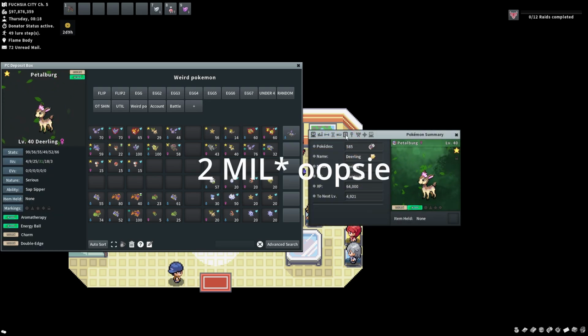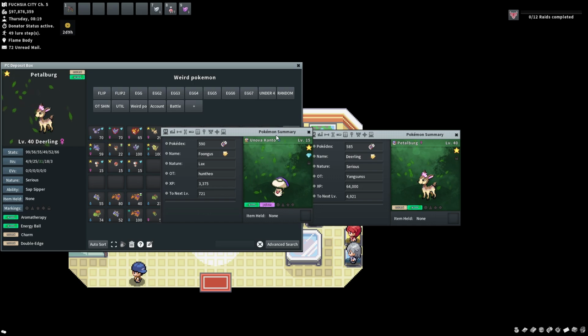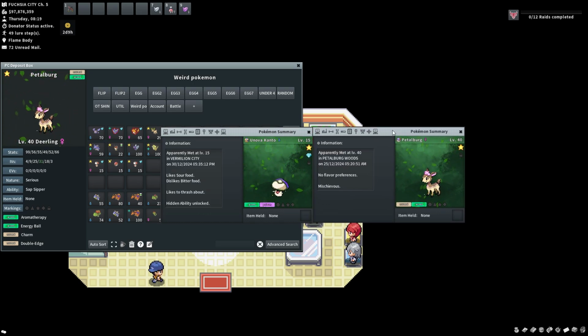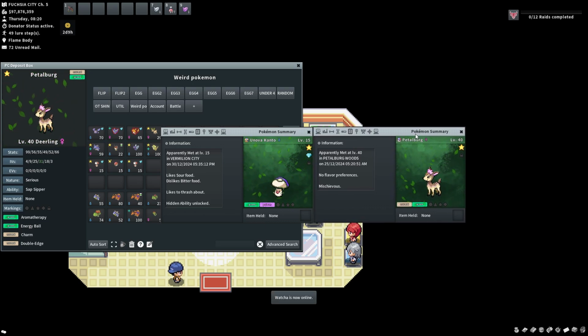And then I picked up this Deerling. This was only like 3 mil, and honestly this really isn't that rare, but I have a little collection of these that I've started. It's a Unova Pokemon caught in other regions, right? What's interesting about this is that, you guys know in Black and White you can only find the Unova Pokemon in Unova. There are no other species in Unova until you get to the post game. So having something met in Petalburg Woods, like a Deerling, is really interesting to me.